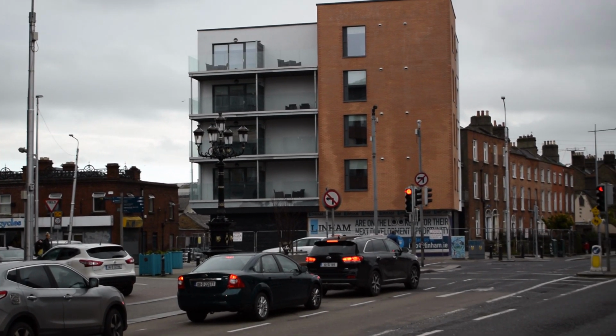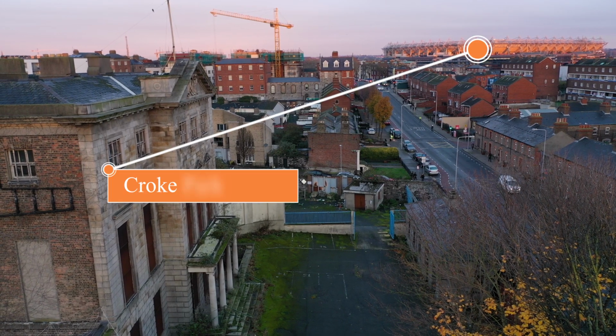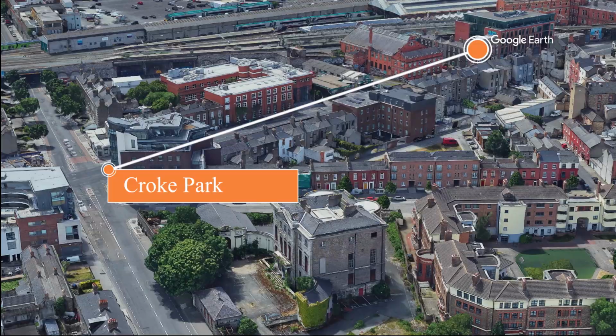The surrounding area is predominantly mixed residential and commercial in use. There is a wealth of amenities in the area, including the National Convention Centre, Croke Park and Fairview Park.